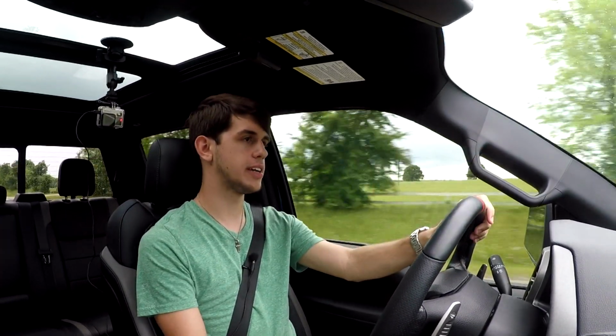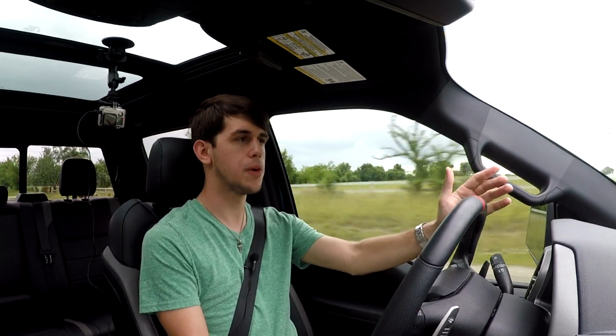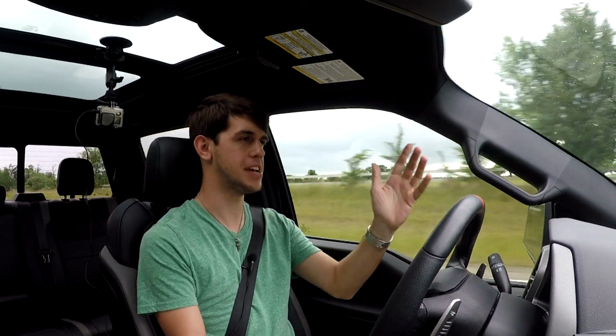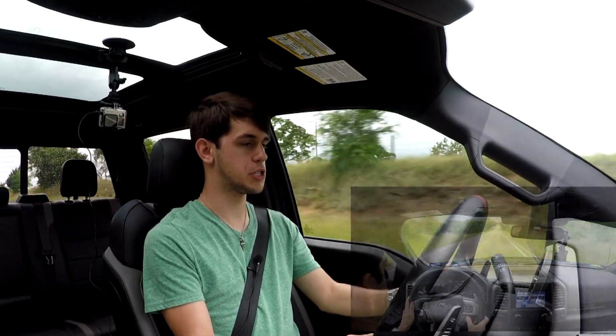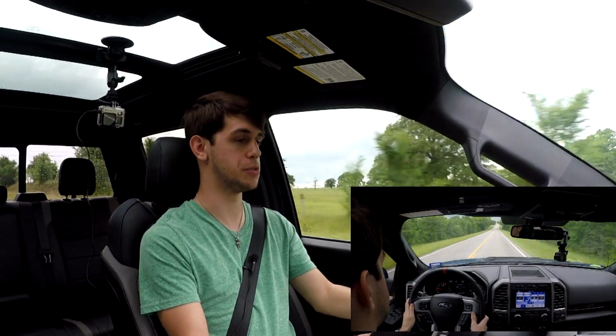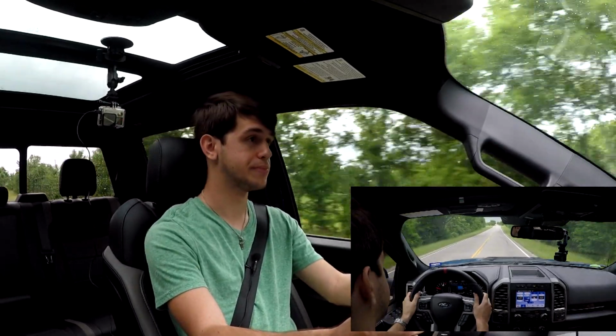So I know the truck can drive refined and whatnot, but at the same time I want this truck to be badass and I want it to be a fast Raptor. So let's go ahead, we'll put it into sport mode. There are 6 different modes to choose from, but sport mode is the one you want, and let's floor it.